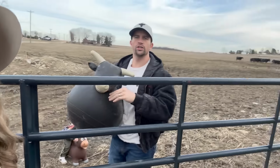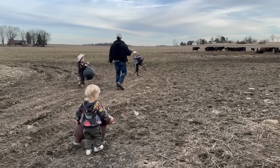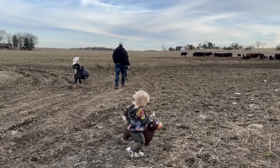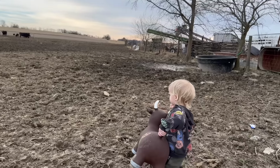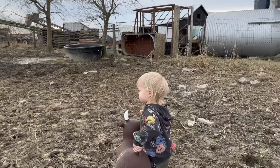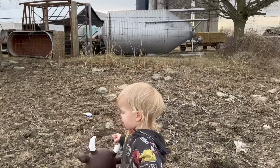All right, and all pretty girls stay on this side of the fence. That means you. I'm fine with that. And go take your cow out to the mommies. Hey, what's up, mommy? You got it, Roman? Good job, buddy. What is it? Not daddy, mommy. Oh.